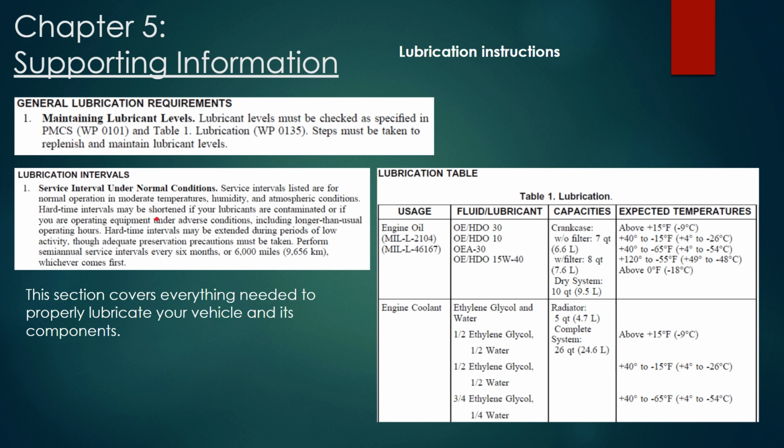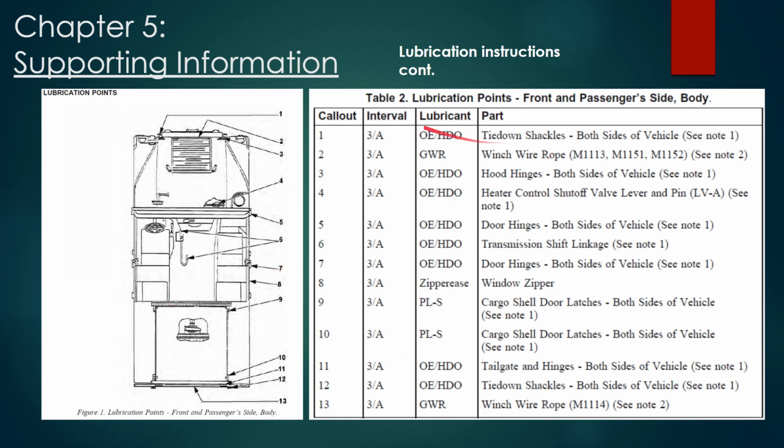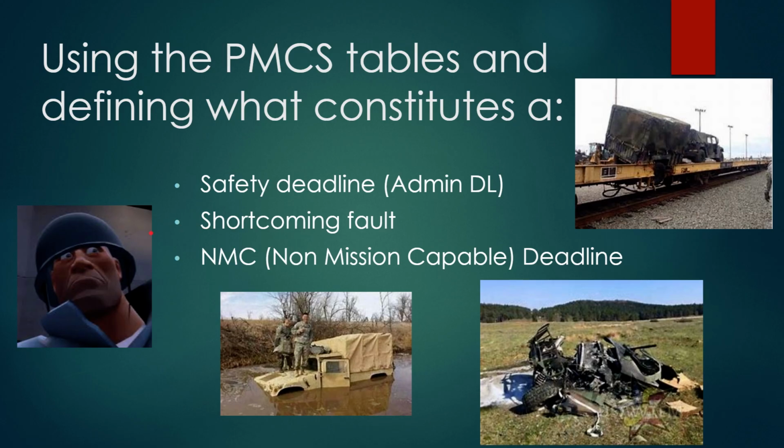And then it goes through your lube orders. What oils to use for what vehicles, for what engine types, the 6.6 for the 7.6 versus the 9.5, and then your radiators, etc. Still lube orders. This is where you would find the lube point, what kind of lube or gear oil you would use. Using the PMCS tables and defining what constitutes a safety deadline. Oh gosh. Shortcoming faults and non-mission capables.